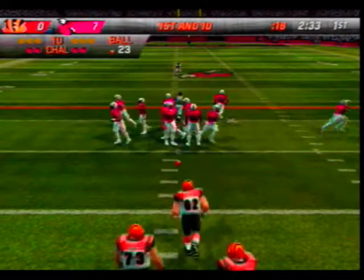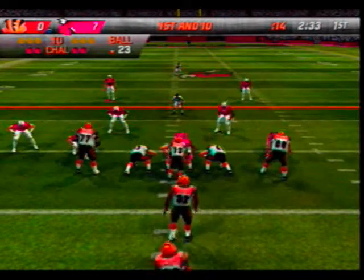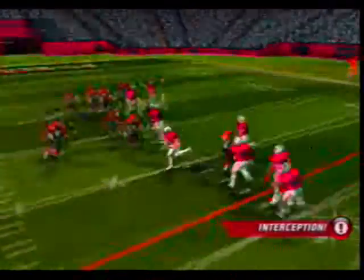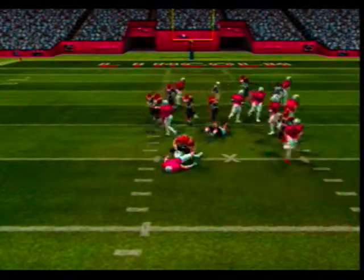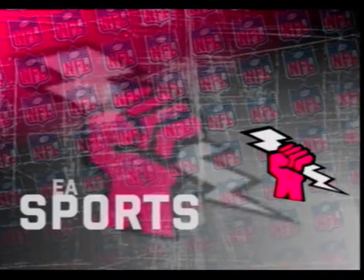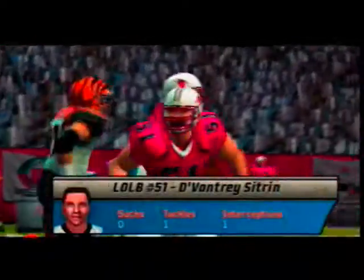First ball on their own 23. Ball on the 23-yard line. Out of the I formation. Dropping back, pass on first down. The defender's got it. I tell you, you don't get a whole lot easier than that. He was right there. The quarterback makes a bad throw, and he brings it in for an interception.